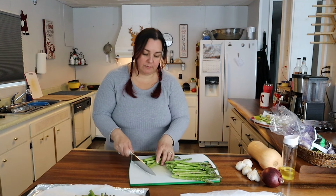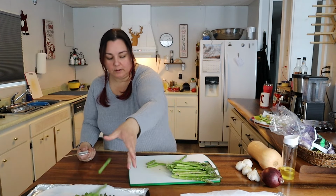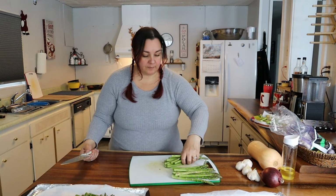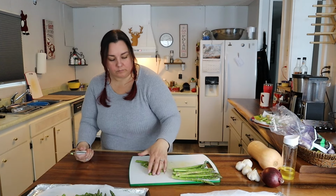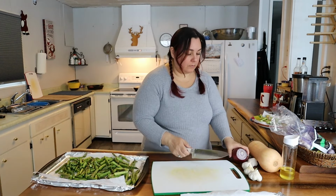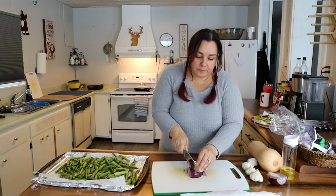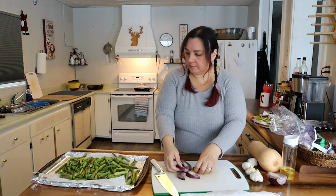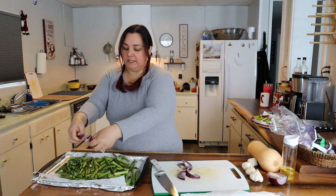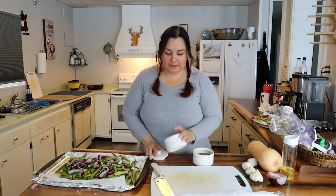It'll make it easier for me to toss this with some oil and put some garlic and onion in there. Ooh, going everywhere. These up with the asparagus. Put some purple onion in there. This one we're gonna do a little olive oil. Salt and pepper.